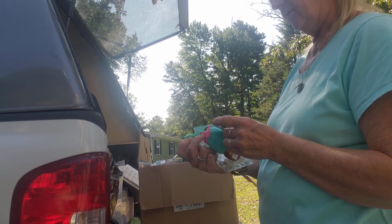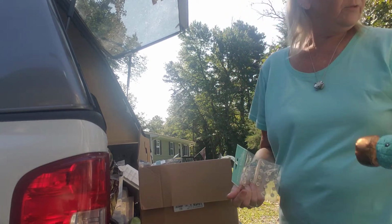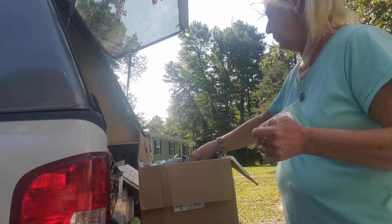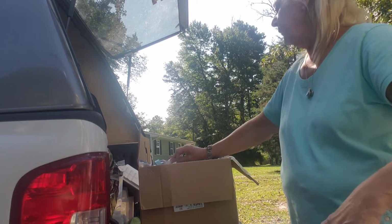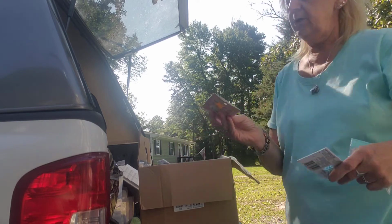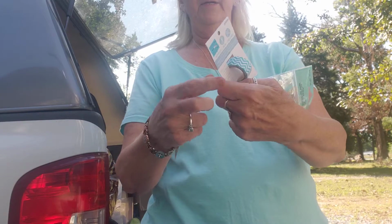Oh, it's a little cactus. It's a little cactus winking at you in a pot. It goes on a backpack or something. Here is a metal cat cookie cutter. Some more of those. I love pizza, scratch and sniff. Another iron-on tape.